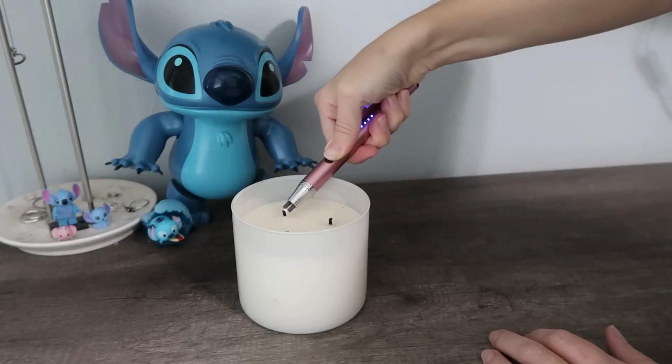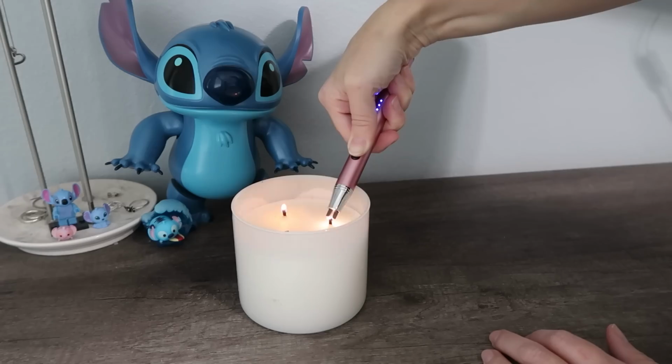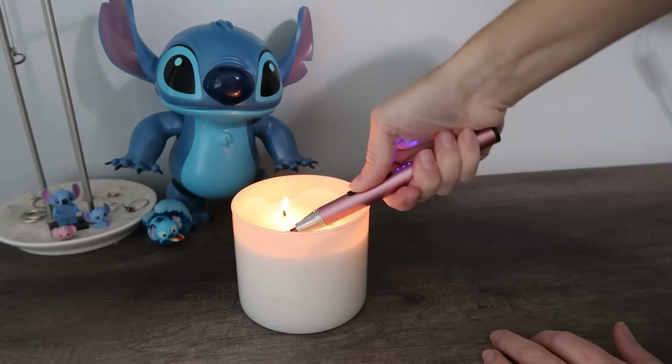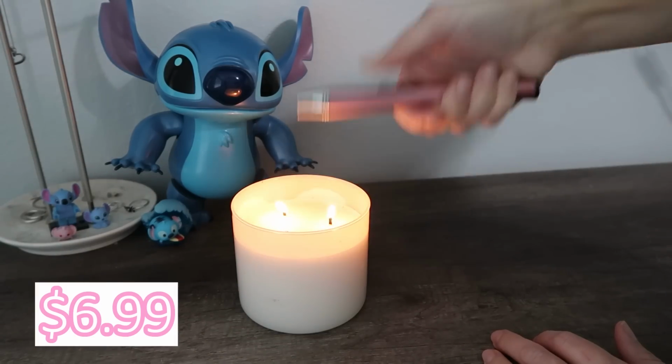If you are a candle person, this is for you. It is an electric lighter. Mine, of course, is pink. I love this one. If you've never used one before, they do make a very annoying sound that your pets don't like. So just be aware of that. But it does work very well. It already came completely charged, and it's been fantastic to use so far. No issues. $6.99.